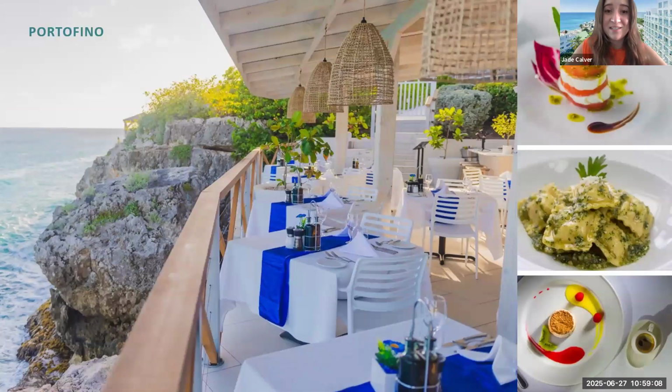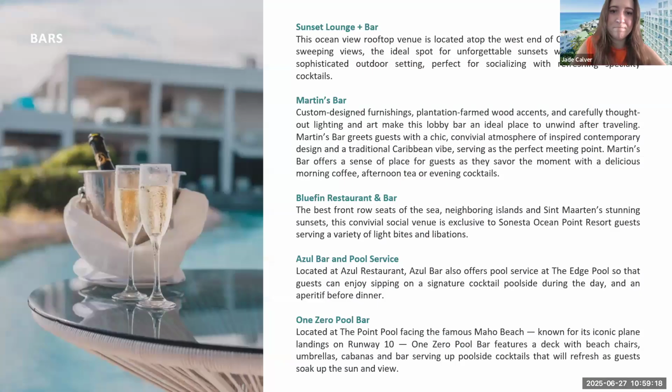And then Portofino is a very popular restaurant. This is our Italian restaurant on property. And again, the food is just amazing and the views are wonderful, and it's a very authentic cuisine experience. And again, we also have lots of different bars dotted across the property. So there's always somewhere that you can enjoy a drink, and the views at this property are amazing as well. And not to forget, you can go over to Maho Beach and use all 5 restaurants and all 5 bars over there as well.